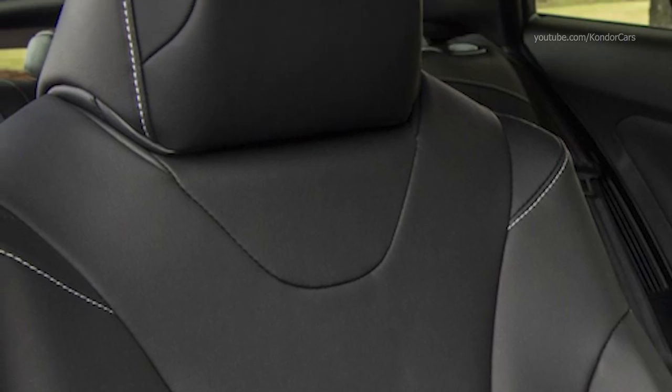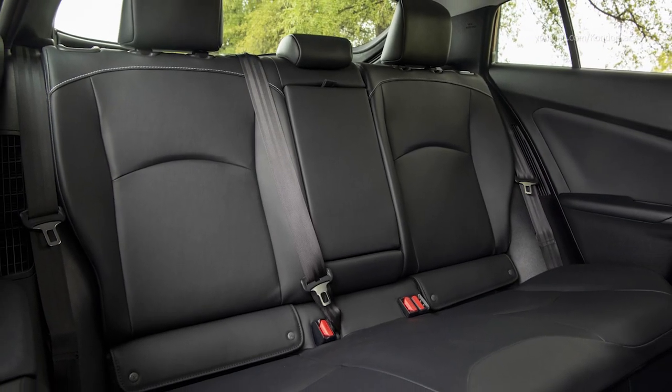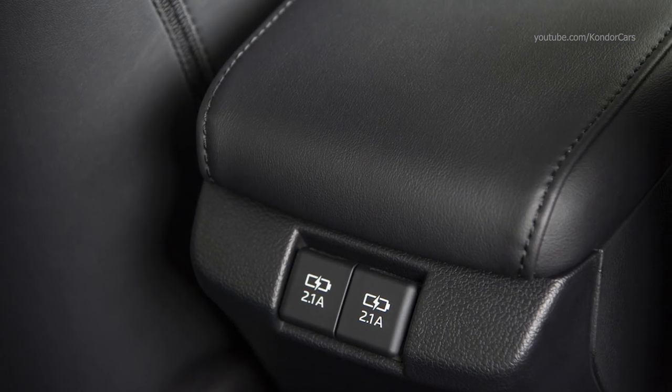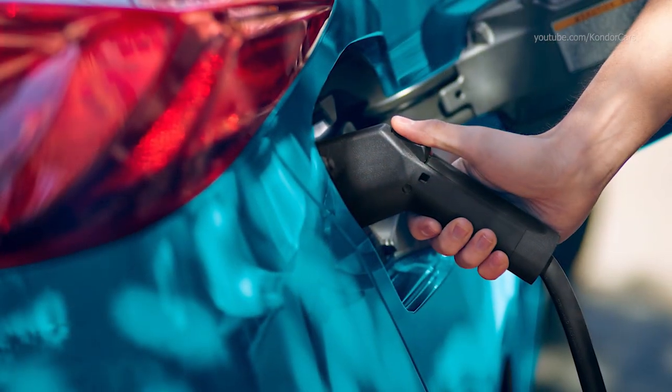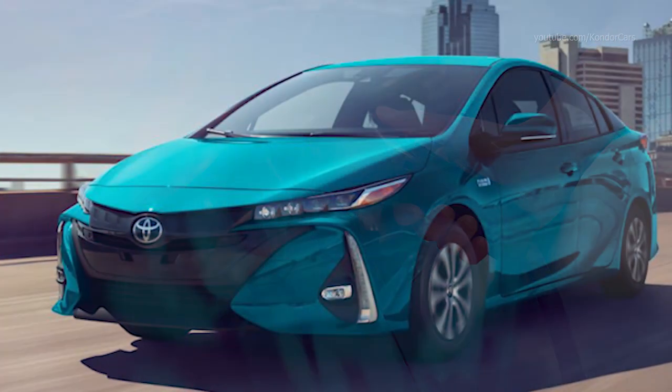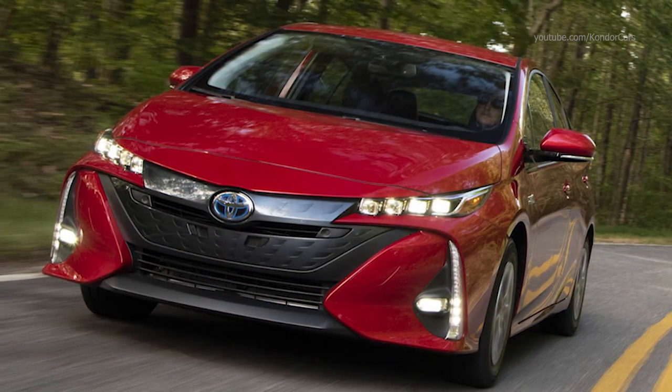Connectivity and control: 2 additional USB 2.1a ports for the rear passengers, advanced voice recognition, hands-free phone capability, phone book access and music streaming via Bluetooth wireless technology, plus Siri eyes-free mode and an integrated backup camera display.